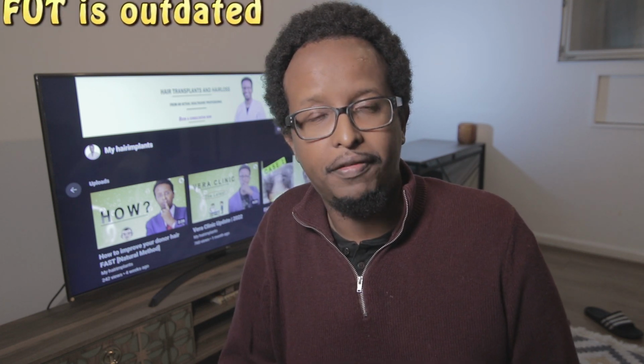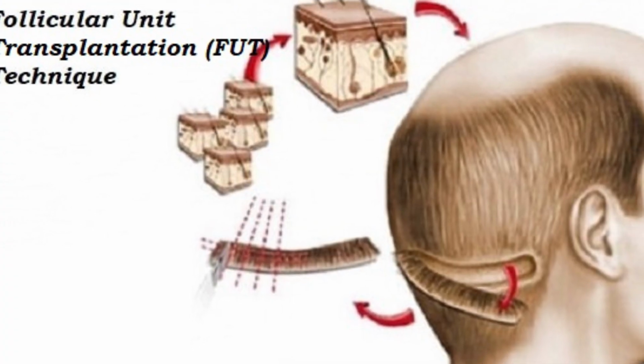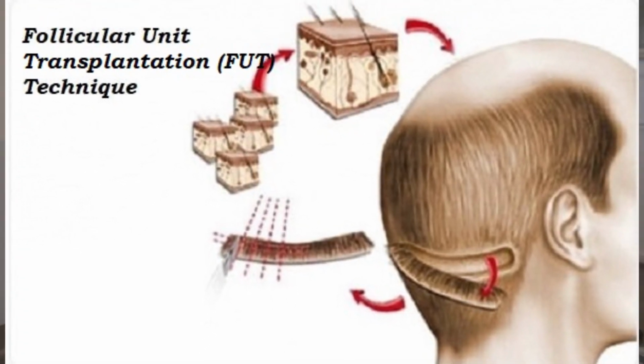So the first common lie is FUT is outdated. Seriously, this is one of my favorite lies that clinics tell these days, especially unfortunately in Turkey. FUT is not outdated. So FUT stands for follicular unit transplantation. So it's correct, this is an older technique. It was pioneered, I think, in the 70s or something.